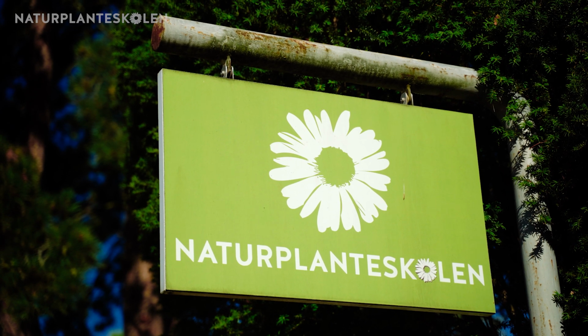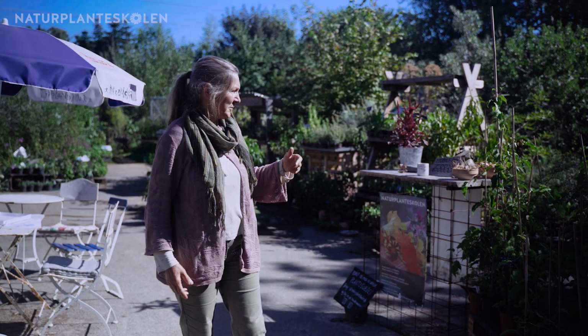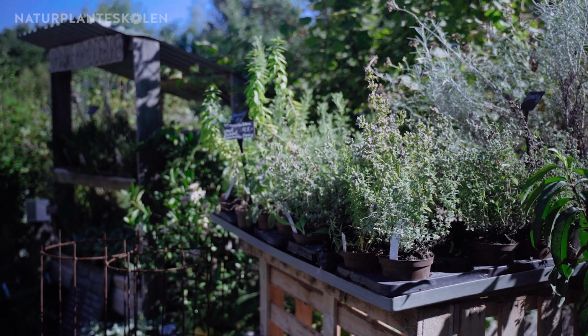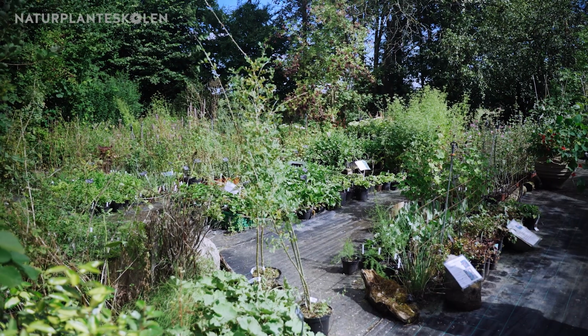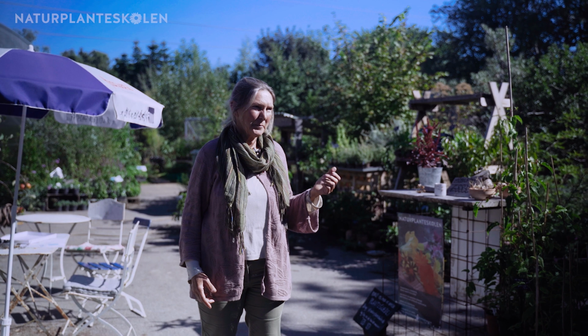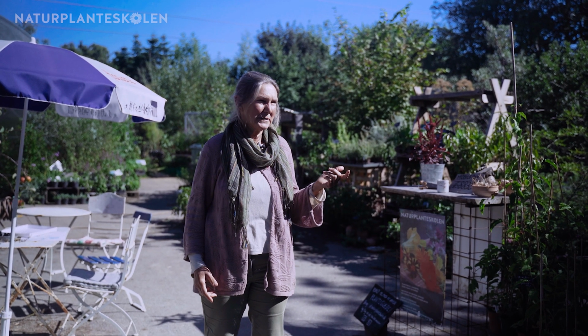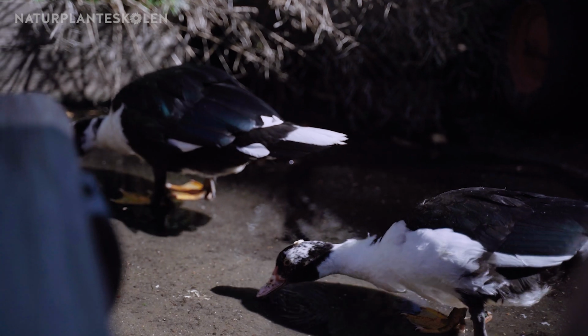So this is the plant nursery part of Naturplanteskolen. This is where we produce and sell about 500 different permaculture plants. It's mostly perennial vegetables, that's our specialty, but also berries and fruit trees. We are a land center, so we are acknowledged as being a permaculture place.